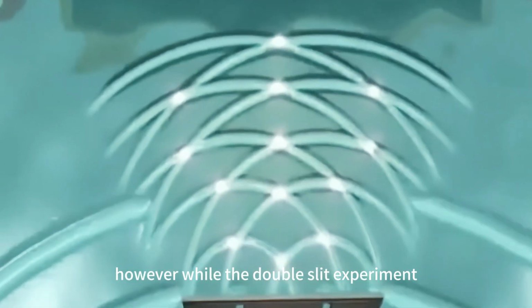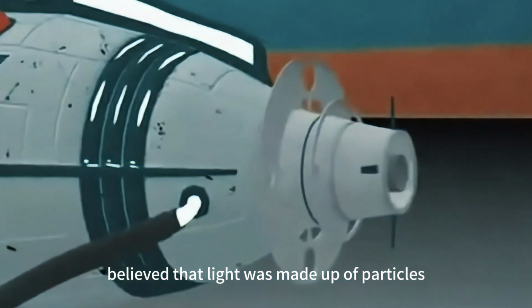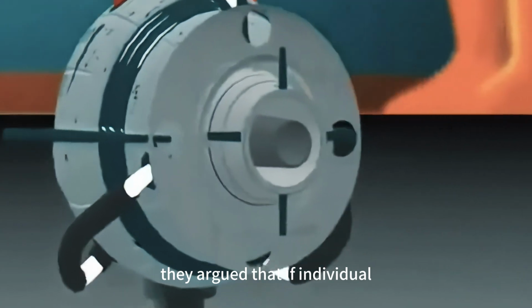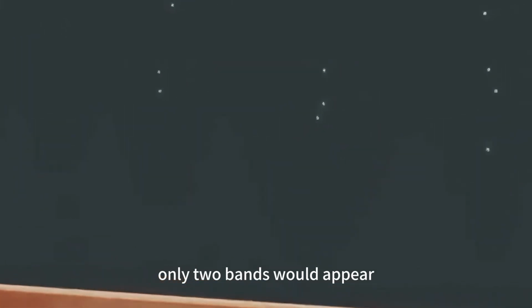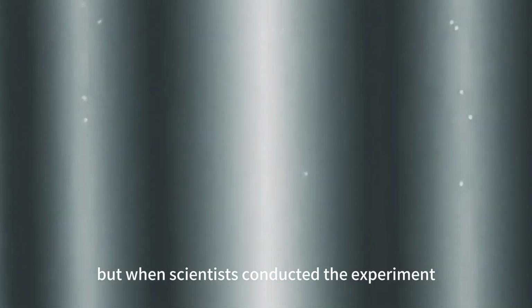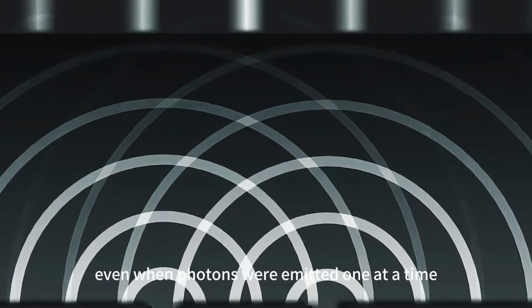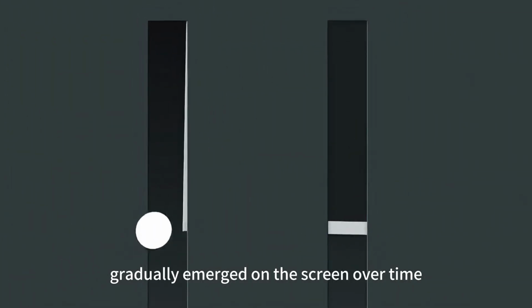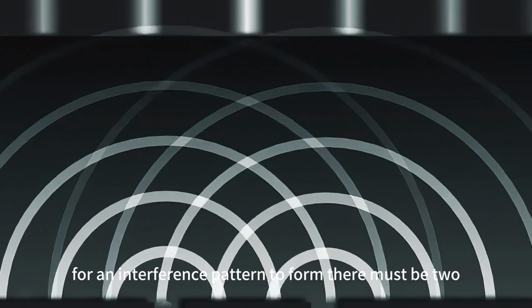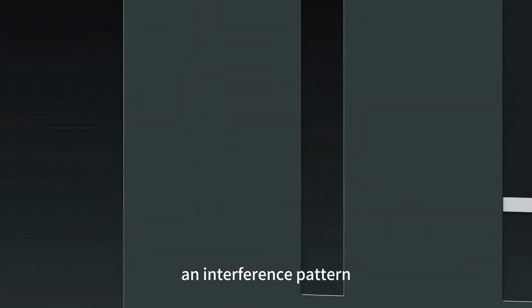However, while the double-slit experiment proved that light behaves like a wave, some scientists still believed that light was made up of particles. They argued that if individual photons were emitted instead of a continuous beam, only two bands would appear. But when scientists conducted the experiment using single photons, they found something astonishing. Even when photons were emitted one at a time, an interference pattern gradually emerged on the screen over time. Here's the puzzling part. For an interference pattern to form, there must be two slits. So how could individual photons create an interference pattern?